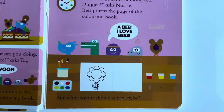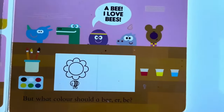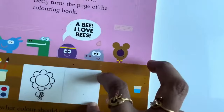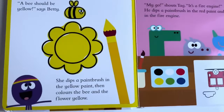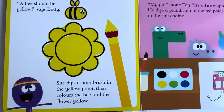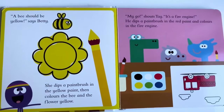See, Betty turns the page of the coloring book. I love bees. But what color should a bee be? What color do you think? It's yellow and black, isn't it? A bee should be yellow, says Betty. She dips a paintbrush in the yellow paint, then colors the bee and the flower yellow.